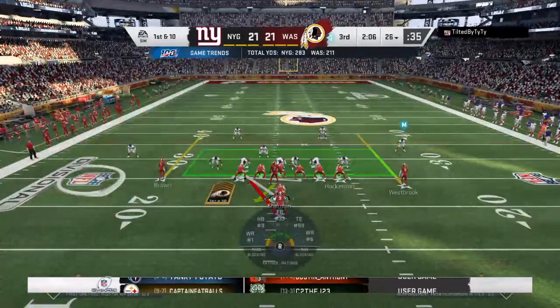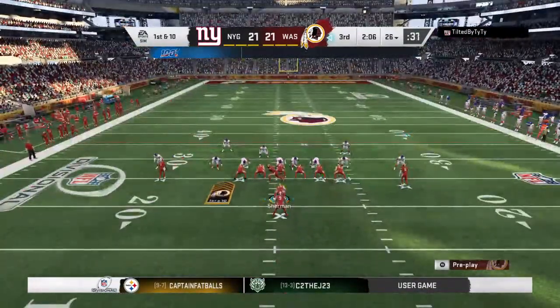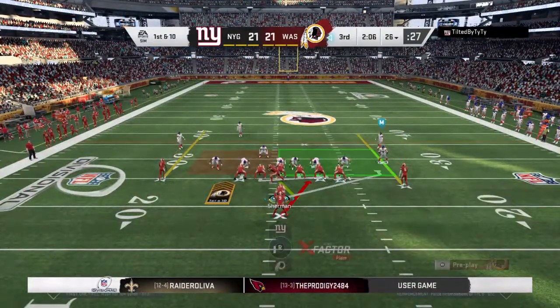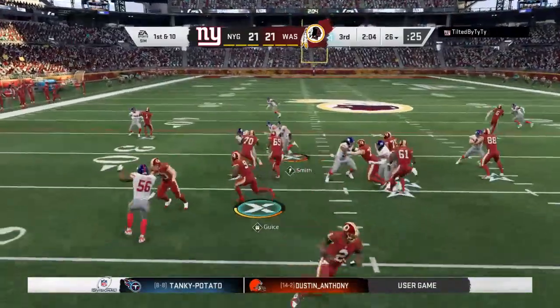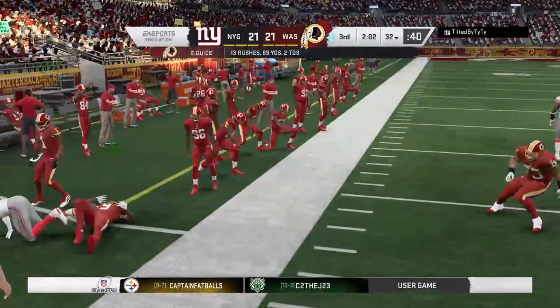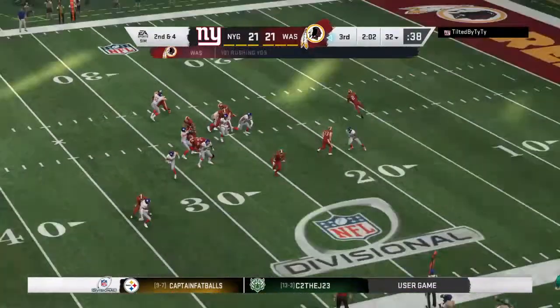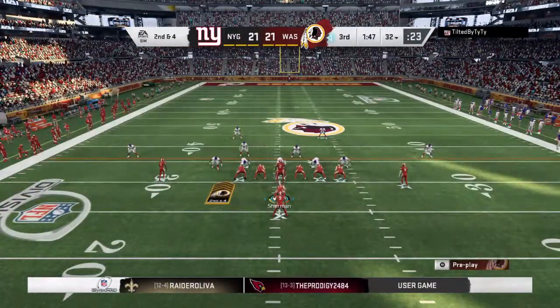Ready for this next drive, the Redskins offense. They'll need to regroup after the costly interception last time. It led to a tying touchdown. 21 all is where we stand, and they've got it 1st and 10. Check nickel. And the drive begins with a run by Guice. It's a 6-yard pickup, and it gets him to 2nd and 4. And there's a run to be happy with. Good, solid yardage. He'll take that anytime you hand the ball to a back.